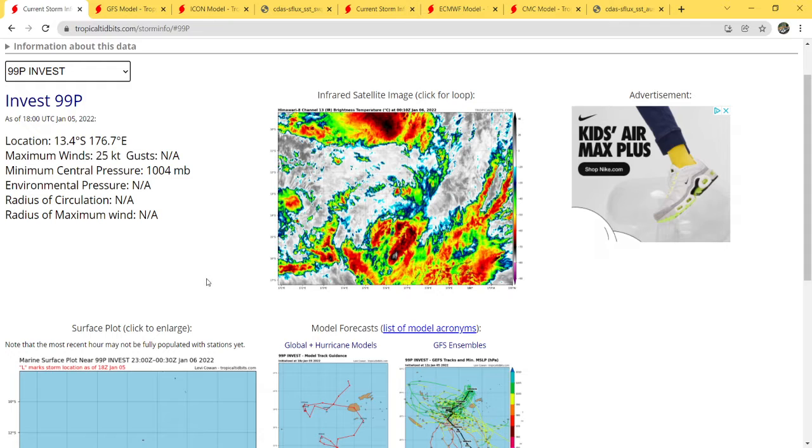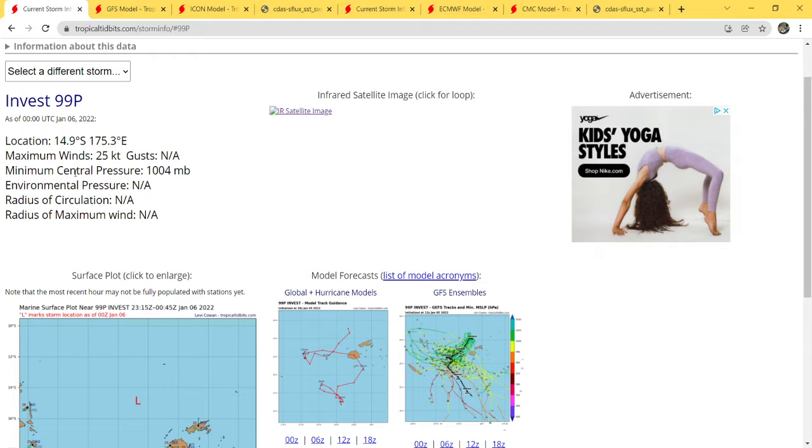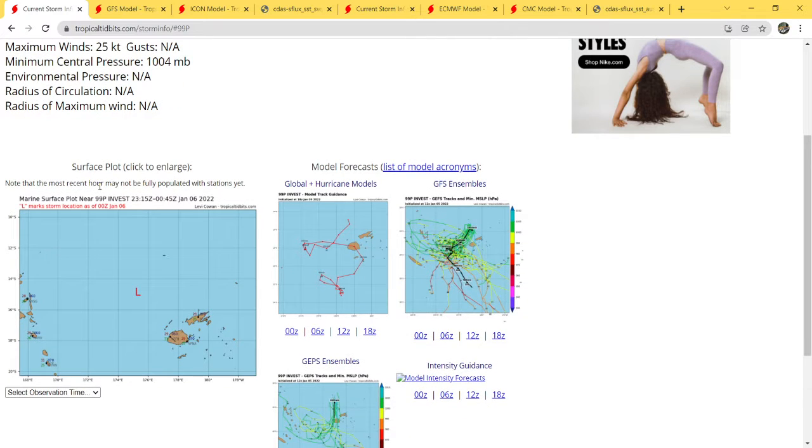This is located 13.4 south, 176.7 east. Maximum sustained winds are at 25 knots or 30 miles per hour. Well, actually, let's see if 0Z has come in. It's at 14.9 south, 175.3 east. Maximum sustained winds are still 25 knots or 30 miles per hour, and minimum central pressure is at 1,004 millibars.